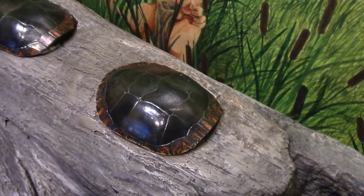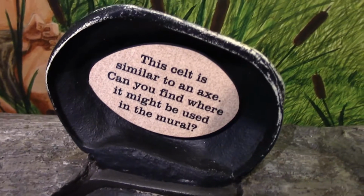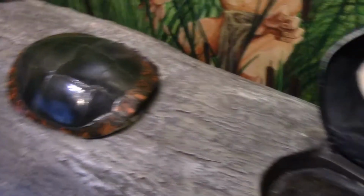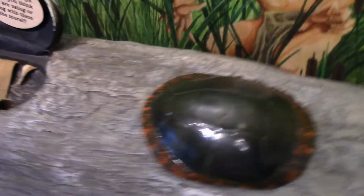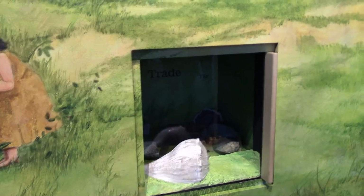There's painted turtles. These actually got turtle shells here. See, you can open them up and learn about the turtle shell. Similar to the axe can be held. Oh, this is for the Indians' use. See, there's different things that Indians used, because this is the Indian exhibit right here. See the mural up here tells you about the Indian life, what stuff they used.